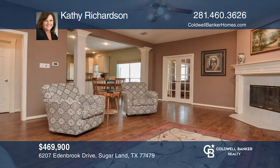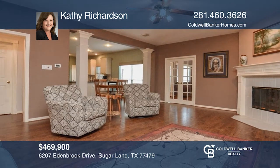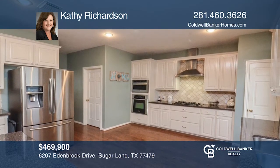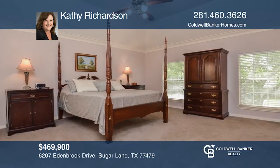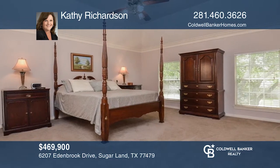Fall in love with this fabulous home located in the heart of new territory. The formal dining and living rooms are great for all gatherings. The family room has a fireplace and opens to the kitchen. The extra room downstairs with a full bath could be a bedroom, study, or game room. Entertain out back on your own private oasis with a pool. See you today with Kathy Richardson.